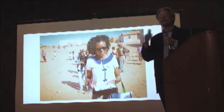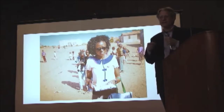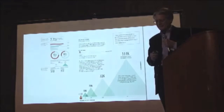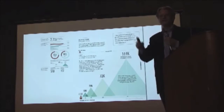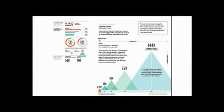And what they did is they trained a bunch of 18, 19, 20-year-olds to be teen connectors, and they gave them jobs, and they're part of the whole organization now. So they have 3 clinics up and running. They've seen over 2,000 girls. They've got all sorts of take-up in their service, and there's already a 3rd one on the ground, and there's 2 in planning, and they have big plans to move this out into other urban areas in Zambia.